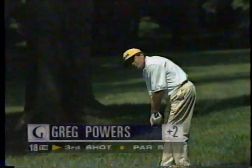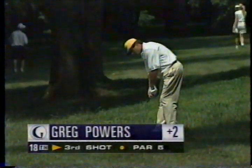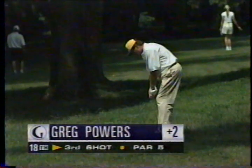And back we go to the 18th. Greg Powers with his 3rd from the left rough. Peter? He's a little under 100 yards uphill. Wonderful angle. But the ball's sitting down slightly in the rough, and he needs to allow for the release.